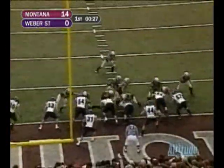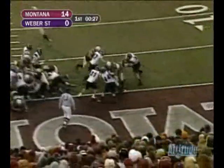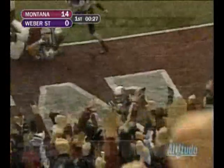And this is what Montana's been doing towards the end of the year. Their bread and butter, lining up, smash mouth football.